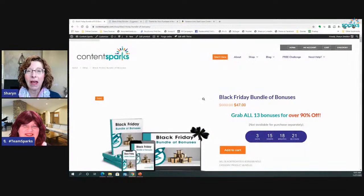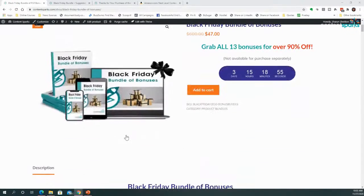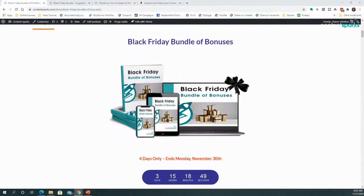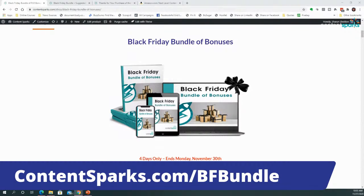Okay, so I'm going to pop over and share the screen. Here, let me make it full size so that you can see for the moment, and then we'll come back on screen. So this is just the sales page for the Black Friday bundle. So you can go over there. If you want to look at it at any point, that's the URL once again.